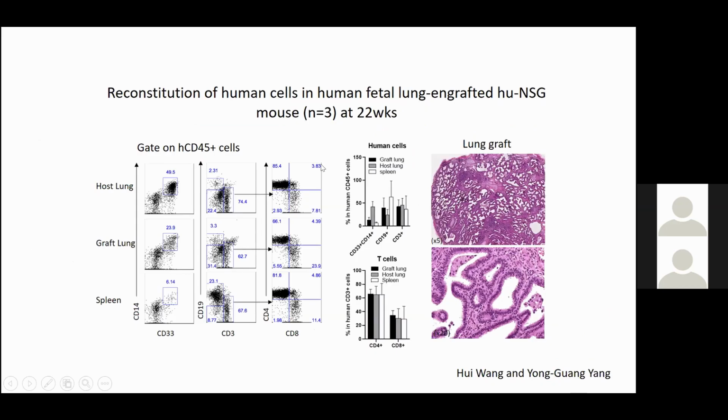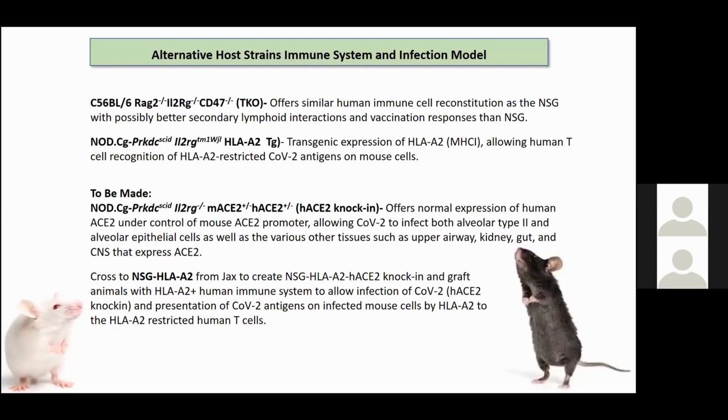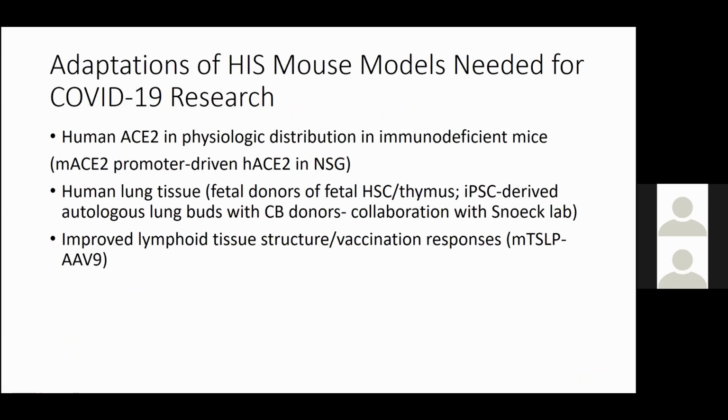Just to show you, this is some work already done by Wei Wang and Yongguang Yang, where they implanted fetal lung along with the human immune system. You can see that these lungs actually did have CD4 and CD8 T cells in them. And this is what it looks like subcutaneously after 22 weeks. You can see lots of lymphoid cells in those grafts. The second model involves HLA2 donors that can interact with the HLA2 positive lung tissue.